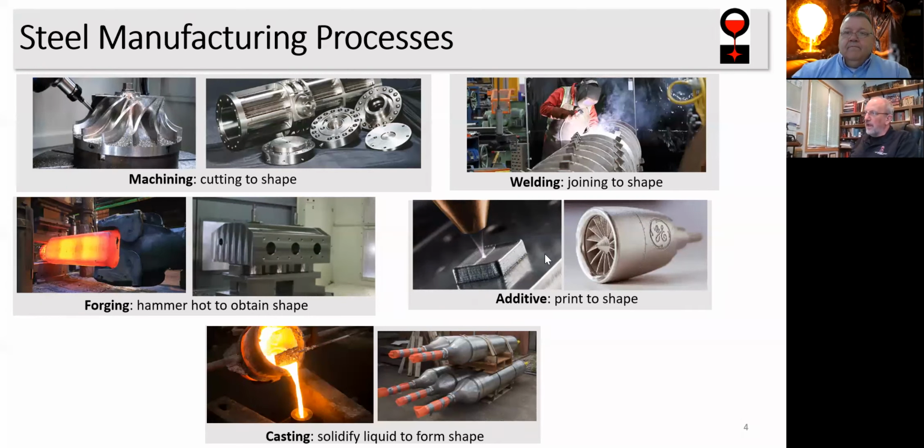And so that's where additive manufacturing today, and historically casting, really added value, because this is not a cheap way to make steel, but it can be the most efficient and highest performance way to make actual components. Forging is a way of improving the properties of steel, and you can make simple shapes with forging. So we're going to go through these processes to give you a sense of how they operate.